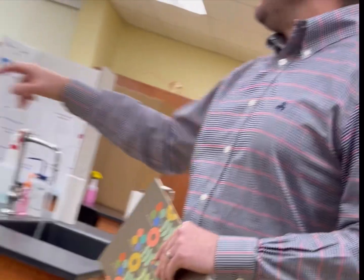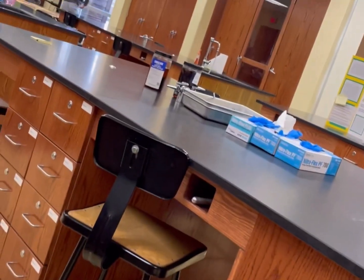And I was actually sitting right there and didn't notice this giant jar of giant ingredients. Yeah, like right at the end of the room.